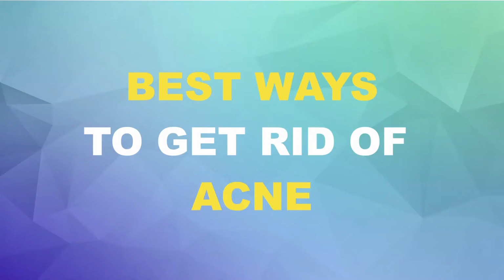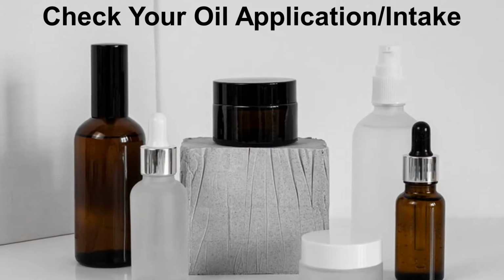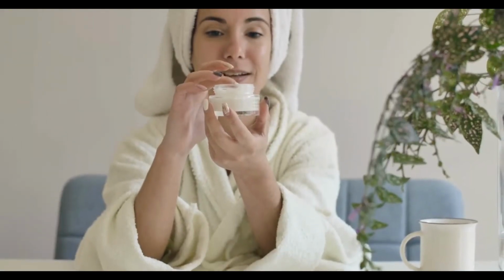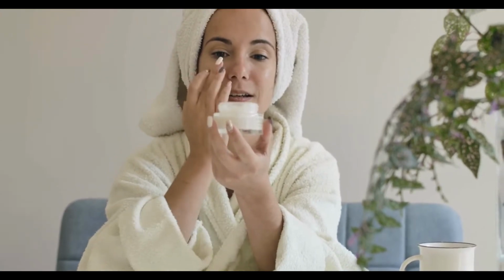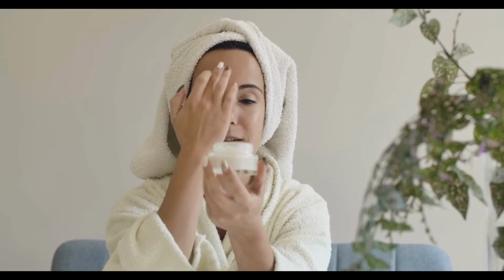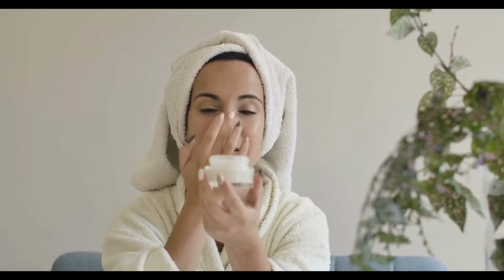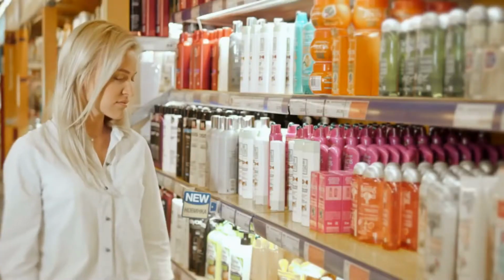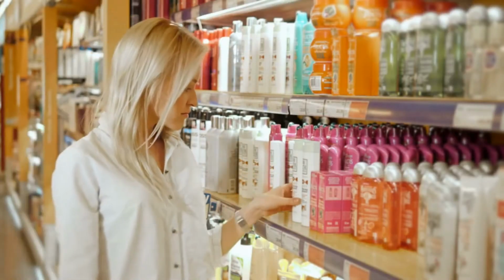Best ways to get rid of acne. Check your oil application intake. Check what you're putting on your skin to see if it's causing your acne. Because oil buildup on the skin is one of the leading causes of non-genetic acne, you'll want to avoid getting any form of oil on your skin by switching to oil-free products. Look for oil-free cosmetics and hair products.